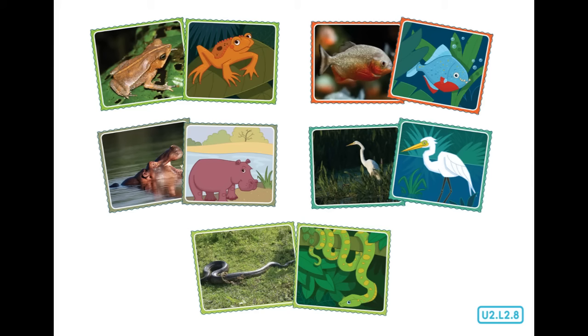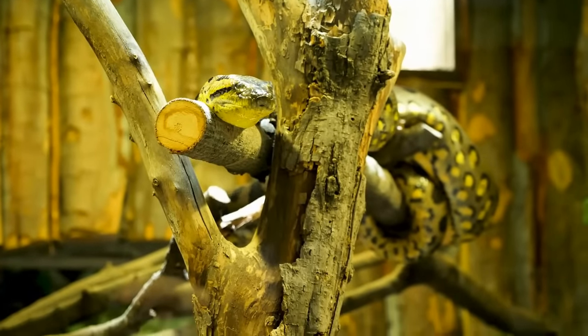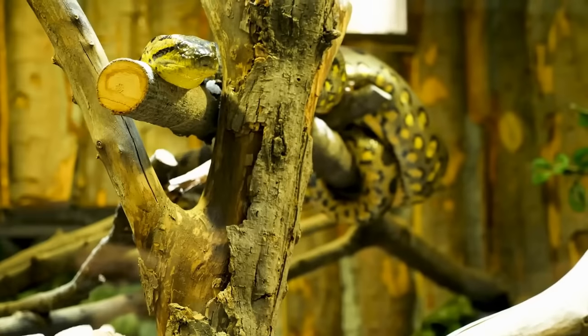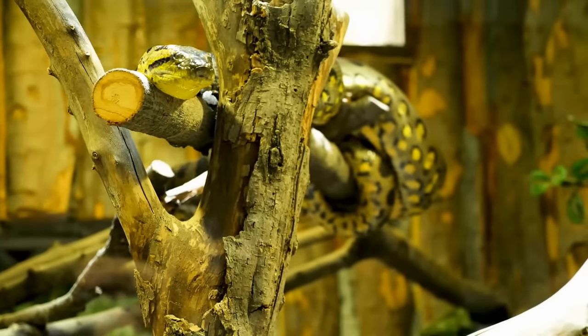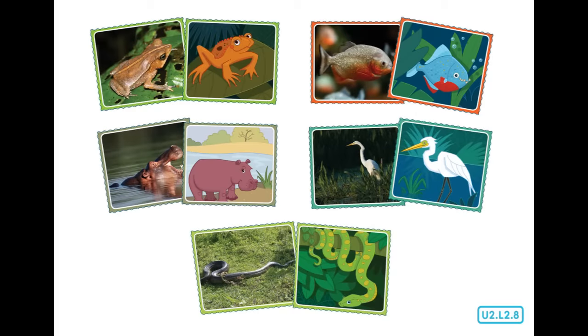One of them is in the reptile class, a scaly creature that likes to warm itself in the sunshine. You're right, that's Anna Anaconda. Isn't she beautiful? She's one of the largest snakes in the world. Though she is not poisonous, her strong muscles help her constrict or squeeze her prey.